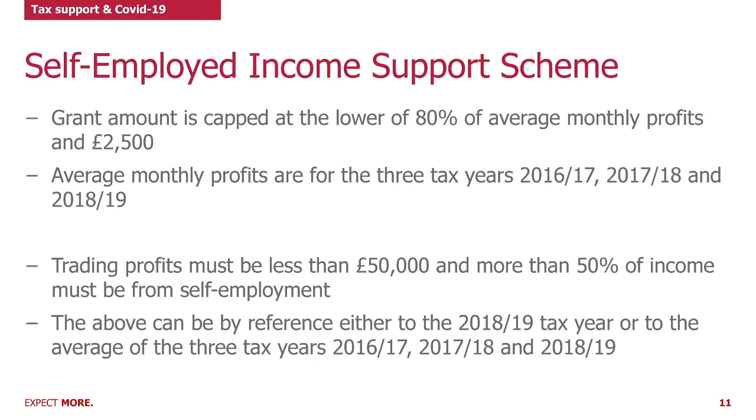Trading profits must be less than £50,000, and more than 50% of income must be from self-employment. This is starting by looking at the 18-19 tax year, but if you find that your profits are just over £50,000, or you earn slightly less than 50% of your income from self-employment in that year, then you can look at the average of the 3 tax years, 16-17, 17-18, and 18-19 instead.